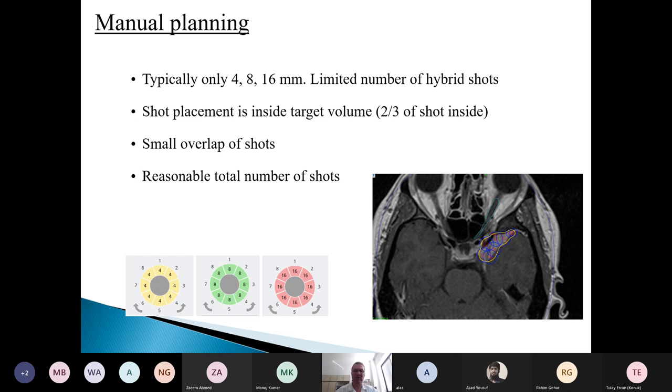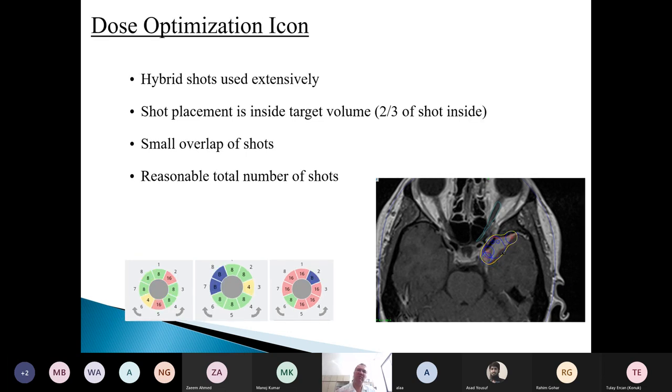Typically, you try to place it inside, like two-thirds inside the target volume. You try to make a small overlap and usually try to be reasonable with the number of shots, especially in the first generation of Gamma Knife systems. It was very difficult to treat a huge number of shots. So we tried to be very optimal with the number of shots.